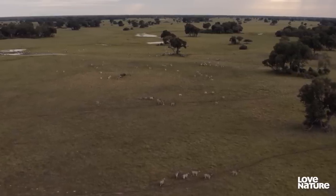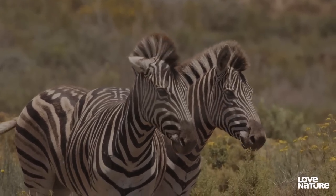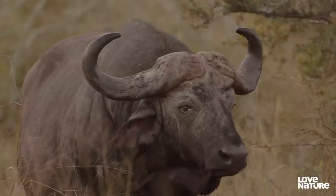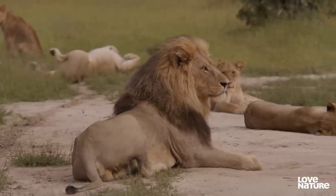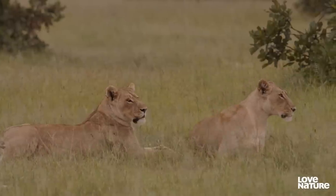Small cats are able to squeeze into small protected areas, but for big cats, space has become hard to come by in southern Africa. Yet lions are known for their ability to adapt to different environments and climates.